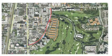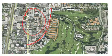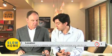Well, it got a walk score of 78 out of 100. When we look at the Google map, the air photo, you can see why. It's sitting on a road, not a major road, that connects right adjacent to downtown Boca Raton. So it's actually quite a nice site. On one side, it's golf course, and on the other side, it's very urban. So from a location point of view, it's really good.